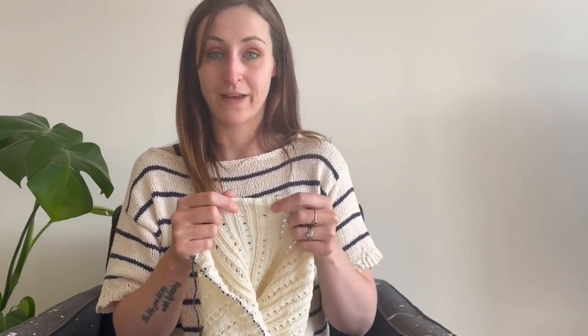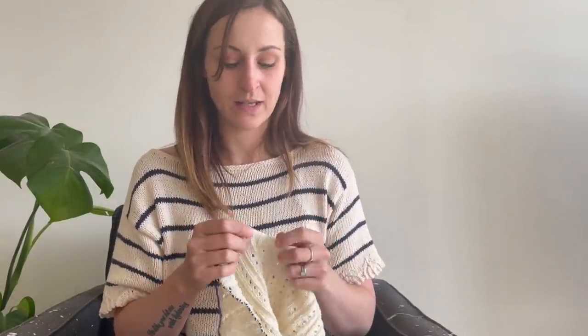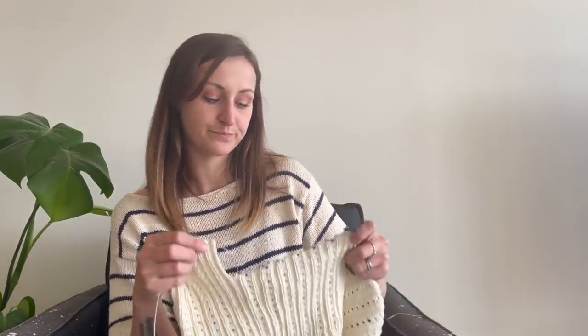I just cast off in pattern and it looks a little handmade to me. So I'm thinking of picking up the stitches along here and either doing an I-cord along the edge just to make it look a little bit more professional, or maybe even doing a double knit band. And I know how I want it to look in my head, but I don't yet know how to actually do it. I'm struggling to find a tutorial for the technique I've got in my mind on YouTube, but I have seen some patterns that do it, so I may have to buy a pattern, learn the technique from that garment, and then apply it to my own.